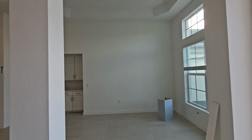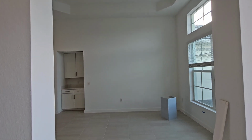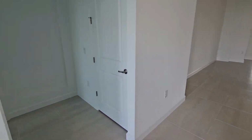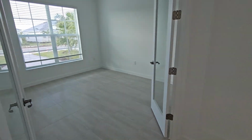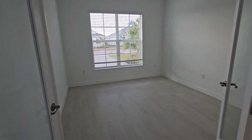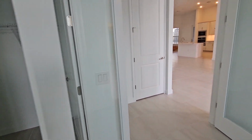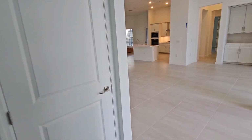So with the Bougainvillea, as soon as you walk in directly to the right, that's your dedicated dining room area there, and you've got the dry bar right there off the side. Off to the left of the entry here, you have your den. You've got the dual glass doors here. Now, this is considered the den, but you could use it as an extra guest bedroom. You do have a walk-in closet as well, so you could convert this into a 4th bedroom.